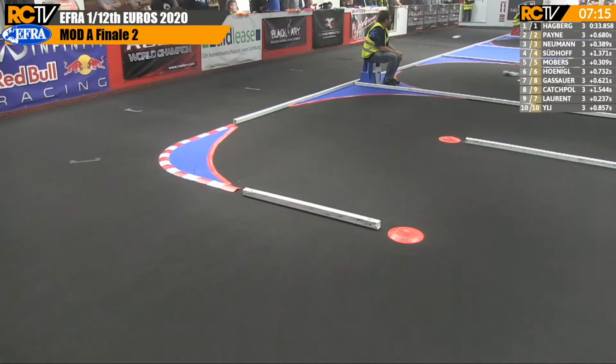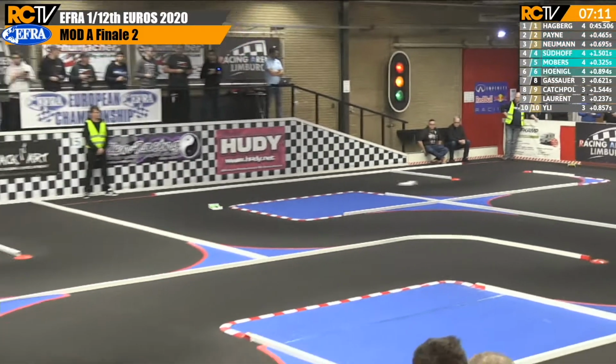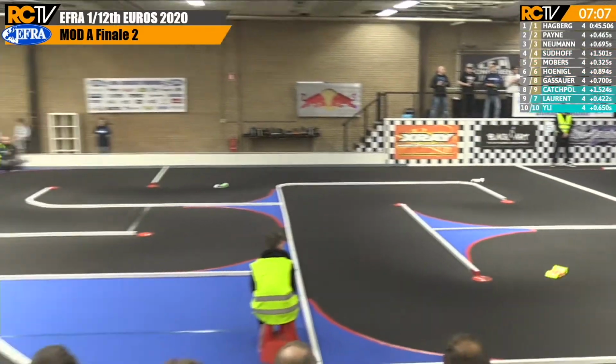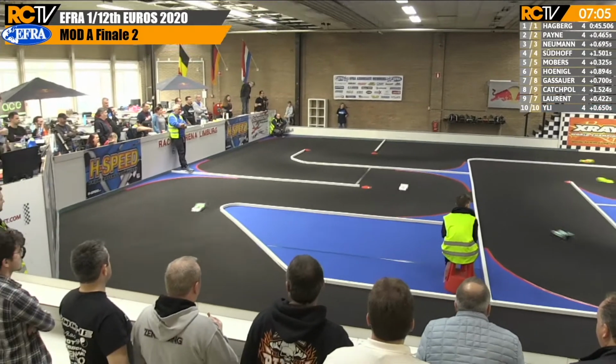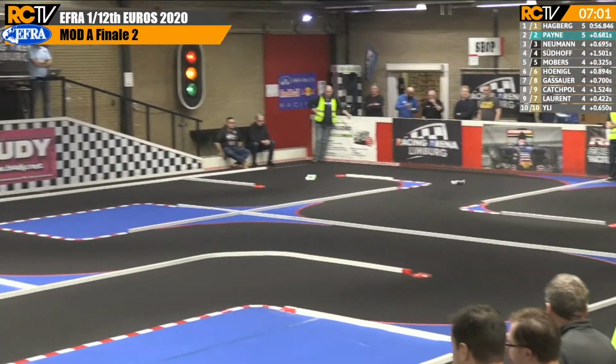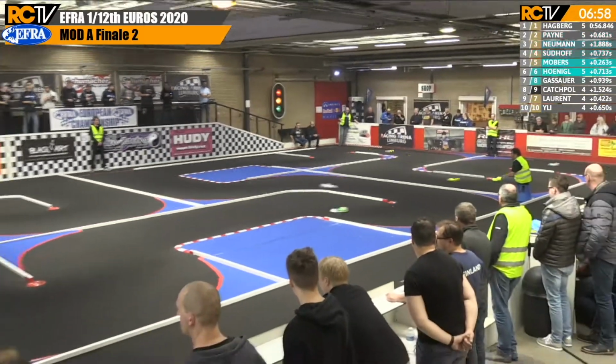Payne looks like he's pulled a little bit back on this lap. He has. He's got it down to 4.5 tenths. Mistake in the background from Neumann. That has freed up Ollie Payne to not worry about what is going on behind him. So Ollie Payne going with Alex Hagberg at the start.